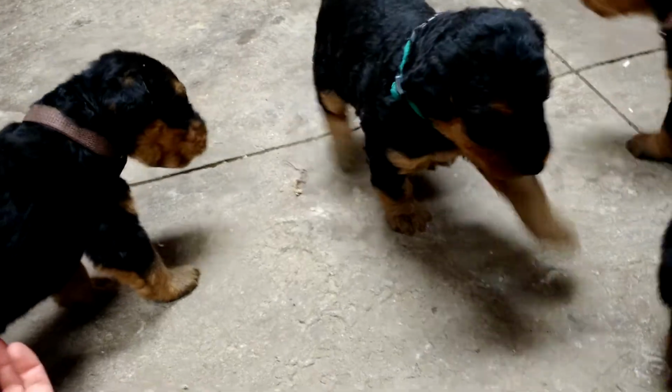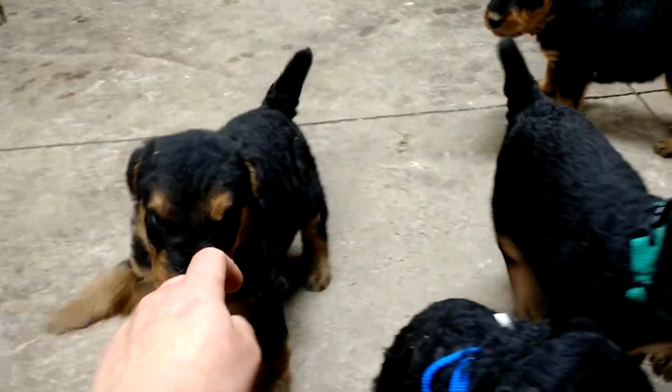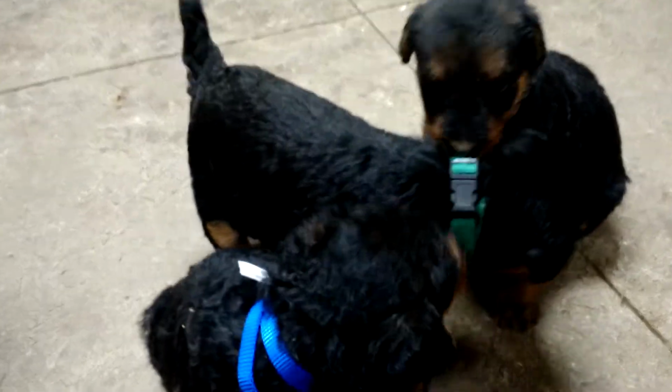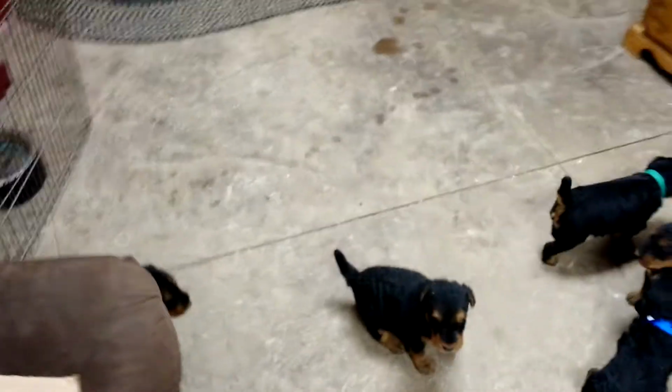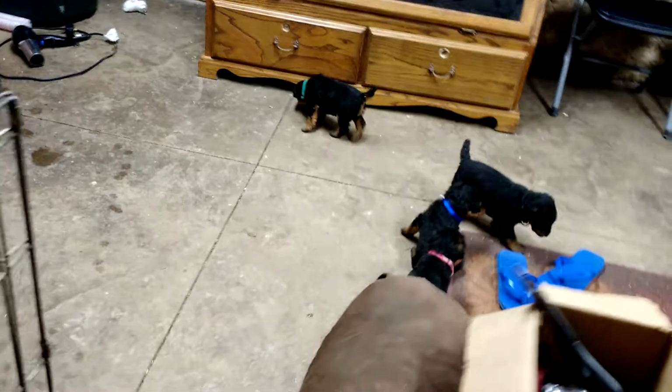I put blue and black, I think, on the two males. Blue and brown. It was blue and brown. I don't think I did a black. Come on, guys. There's one more female. I don't think she's shown her face yet. Oh, pink. You're hiding back behind the couch, huh?